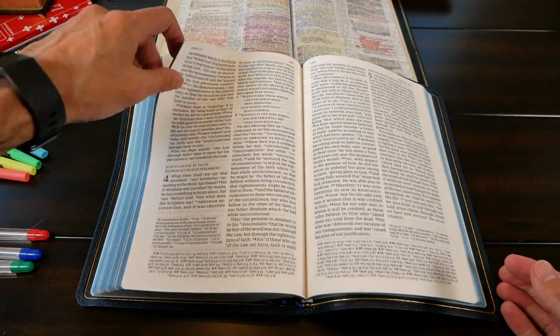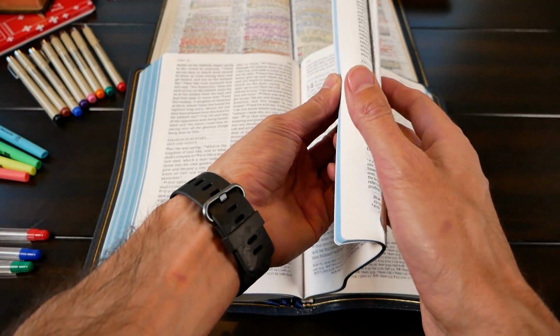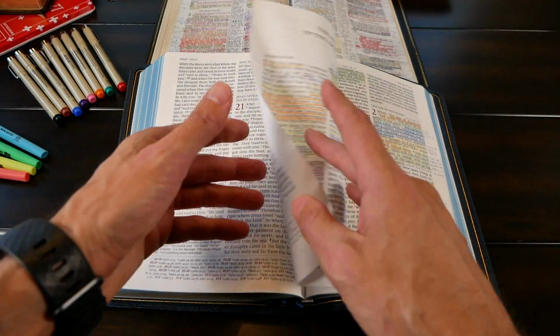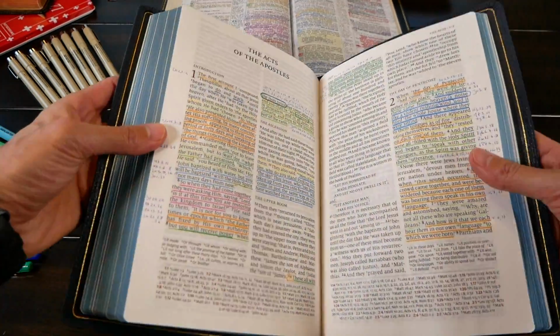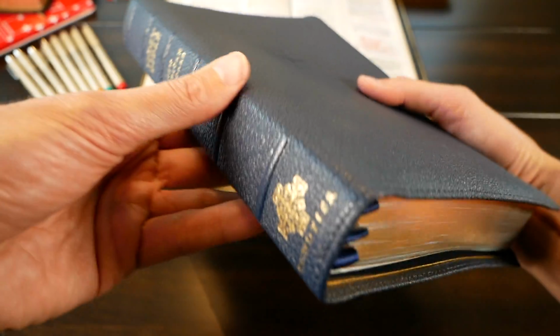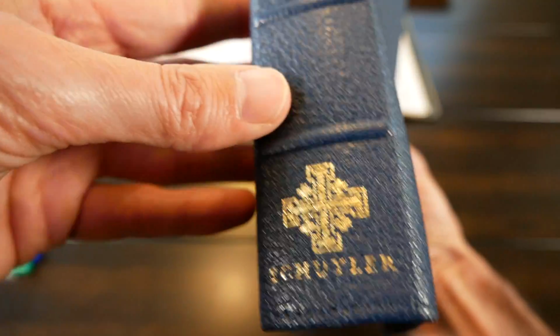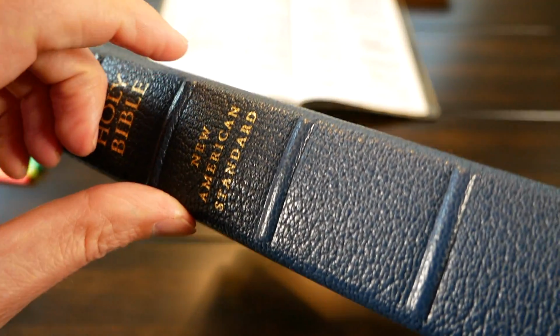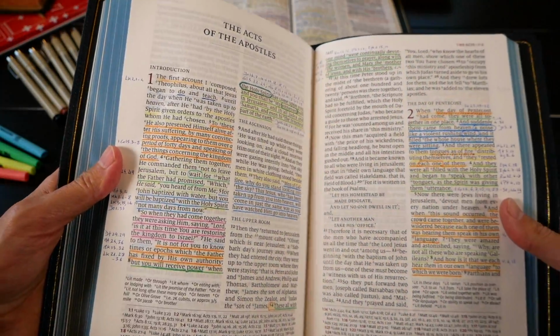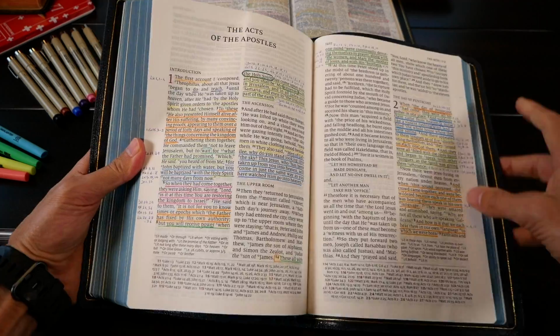And I remember I preached with this Bible. It's a Schuyler New American Standard. I'm actually very excited because I love this Bible so much, and I wanted a New King James like this, and Schuyler is fulfilling my dream. They're going to put out something very close, it's a little bit more thick because it has a concordance. It's coming. As you can see here, I preached on Acts 1 and 2.